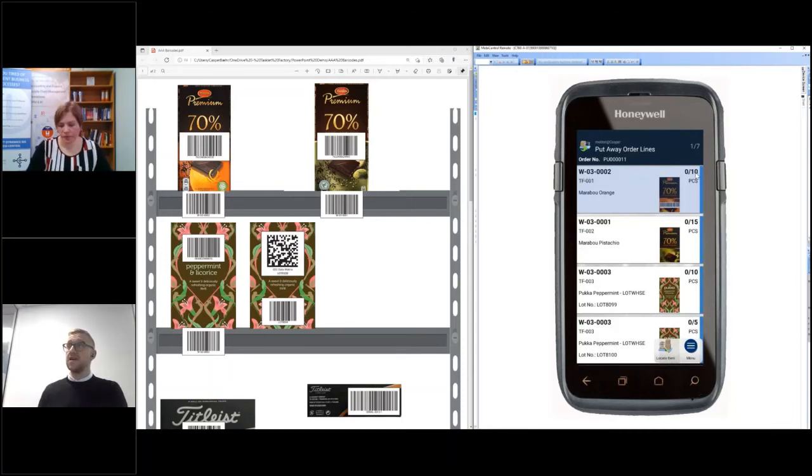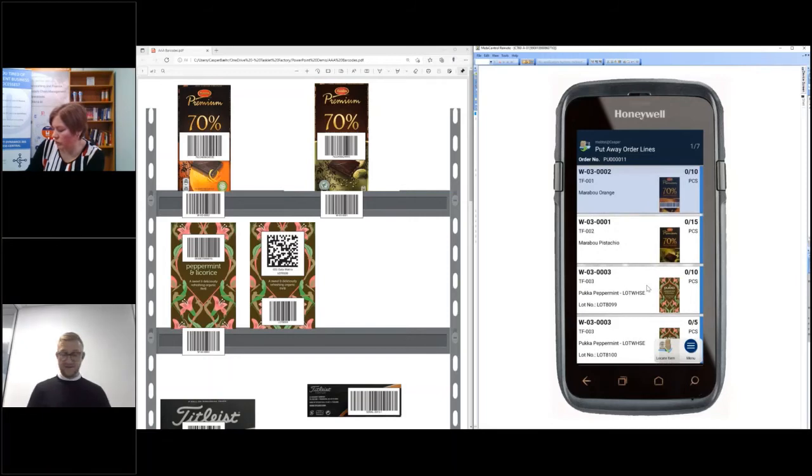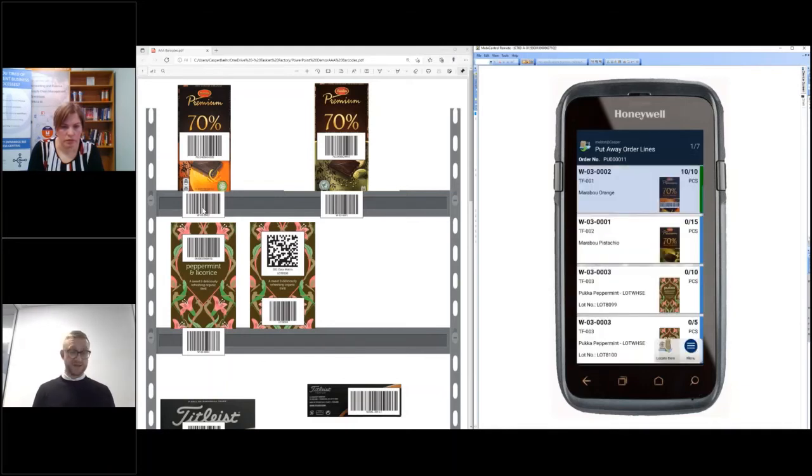I need to put 10 Marabou oranges away on this bin. And as we can see here, the pocket peppermint were in one line when we received them, but now they're in 2 because they were registered in different lot numbers. So I'll start to put away. I will take my items, move to the bin I'm told to go to, and I'll just scan the orange chocolate. I did that by scanning the item, and then I'll scan the bin where I'm placing it, enter the quantity, and now it's been placed. And when I post it, it is updated directly in your ERP system.